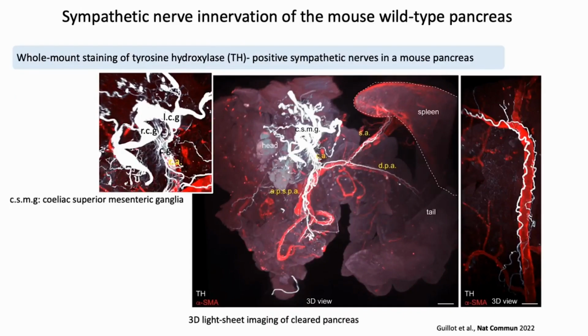We then focus on the innervation of the pancreas. In my talk today, I will focus on one part of the autonomic peripheral nervous system, the sympathetic nervous system, which regulates the fight or flight response. The sympathetic system responds to environmental stress, which is known to play a role in tumor occurrence. We employ tyrosine hydroxylase antibody staining. TH is an enzyme involved in the biosynthesis of norepinephrine, one of the main neurotransmitters of the sympathetic nervous system.